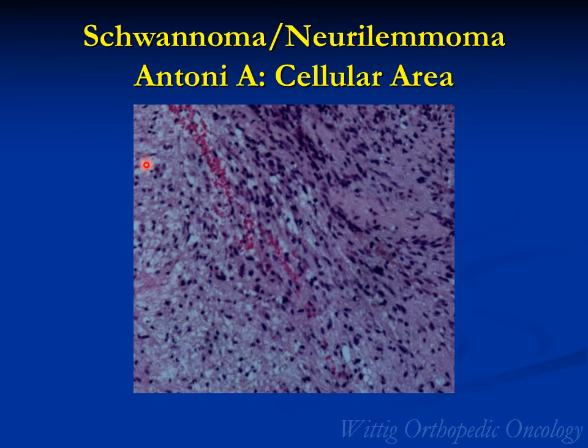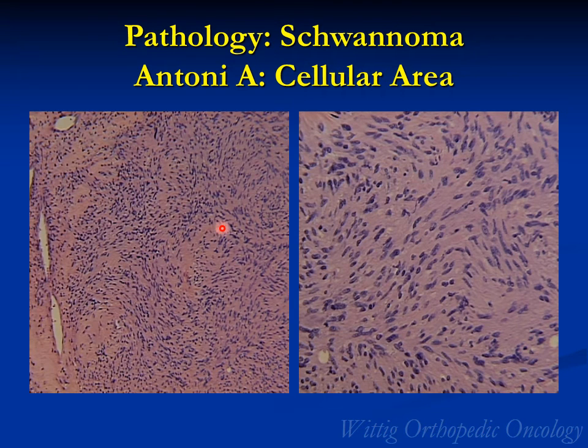This is showing you the microscopic histology of a schwannoma. This is the Antoni A, or the cellular area, where you see the palisading nuclei and the tissue that resembles nerve-type tissue. Nerve fascicles. Again, Antoni A areas where you see these Verocay bodies, they're called, the way the nuclei are palisading and lined up next to each other.